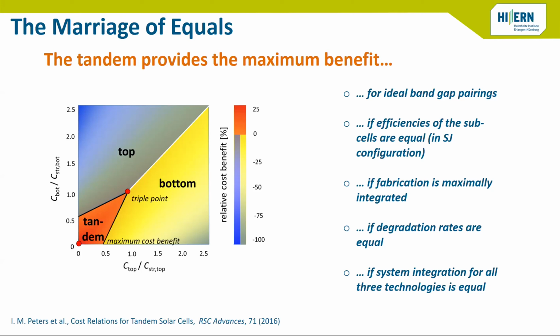Examples for what throws you off the diagonal: if the two cells are at a very different technological level. Say if you can produce one of them at 85–90% of the Shockley-Queisser limit, and the other one is at 70% of the Shockley-Queisser limit. Another problem is if the fabrication costs of these cells are vastly different. If one is really very expensive and the other is very cheap, you're never going to be on this diagonal. You'll almost always fall into the region where one of them is better than the tandem. You also want to have similar degradation rates. You want to have similar costs for integrating the cells into a system, right? If one technology requires more effort in that than the other one, you're again falling off this diagonal, and you're again not in the range where the tandem makes sense or makes the most sense.